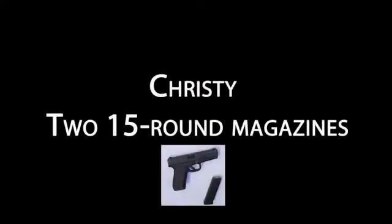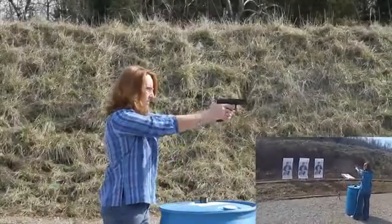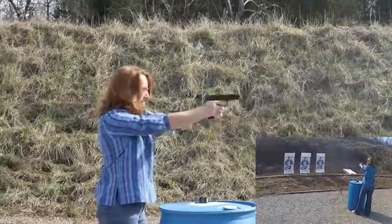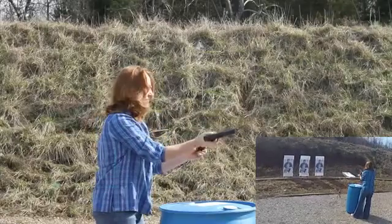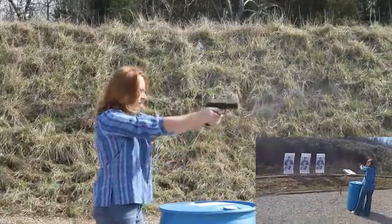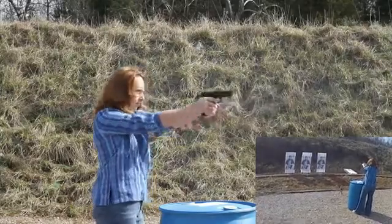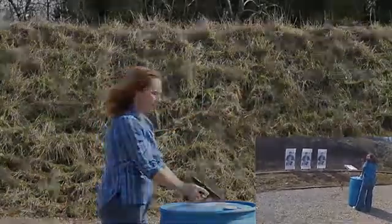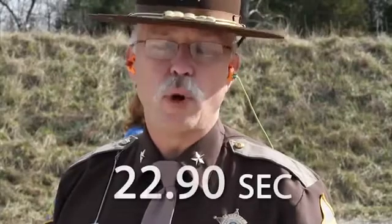Our second demonstrator is Christy, and as you can see, Christy does not bring the years of seasoned experience that Jim does to the range. So Christy is going to demonstrate by shooting the 2 15-round magazines at our 3 targets. Christy's time on the 2 15-round magazines was 22.9 seconds.